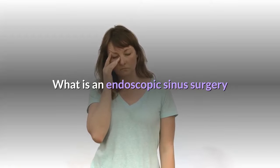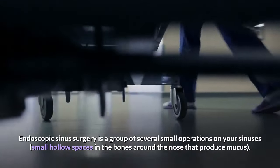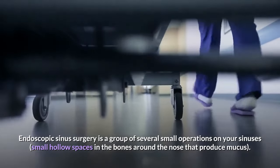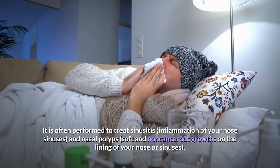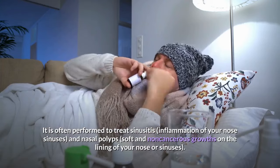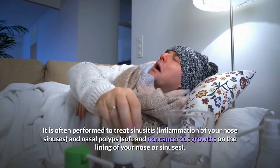What is an endoscopic sinus surgery? Endoscopic sinus surgery is a group of several small operations on your sinuses, small hollow spaces in the bones around the nose that produce mucus. It is often performed to treat sinusitis, inflammation of your nose sinuses, and nasal polyps, soft and non-cancerous growths on the lining of your nose or sinuses.